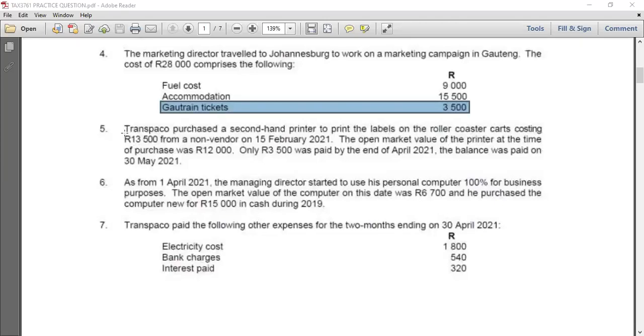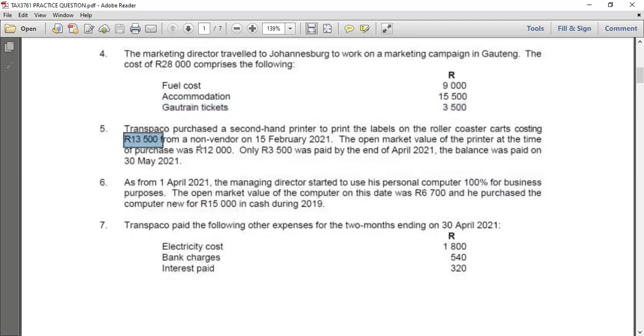So that means when you are calculating the VAT, the cost was 13,500, the market value was 12,000. So you can only claim input VAT on 12,000. That's number one. If you purchase from a non-vendor, you can claim notional VAT. There's always notional VAT if you purchase a second-hand product from a non-vendor.